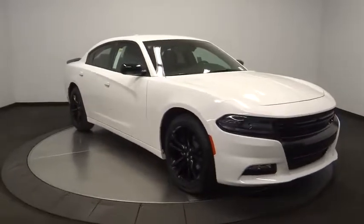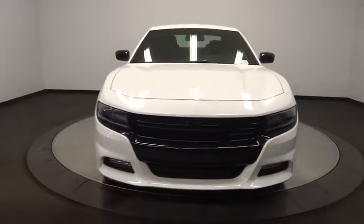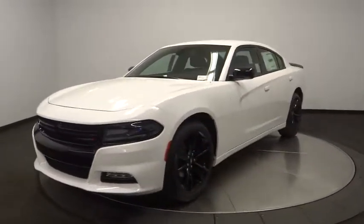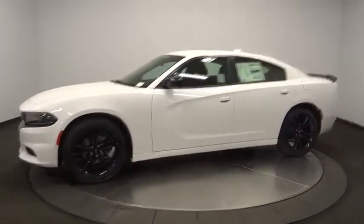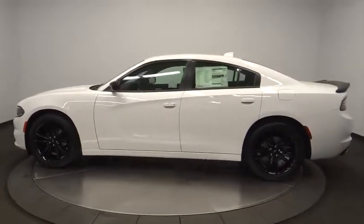2018 Dodge Charger. Inject some versatility, comfort, and sophistication into your muscle. The Charger is a powerful sedan that excites at every turn. Peace of mind comes standard with Charger's 5-star government front and side impact crash test rating. Here are some of this vehicle's great options.